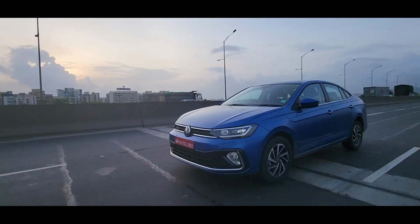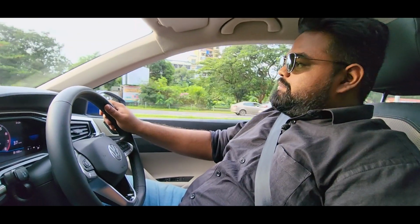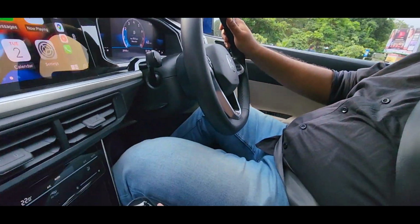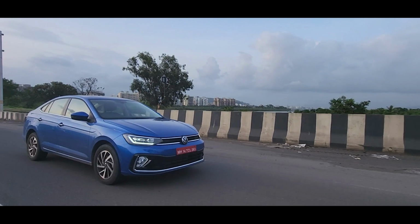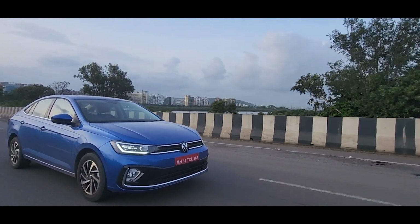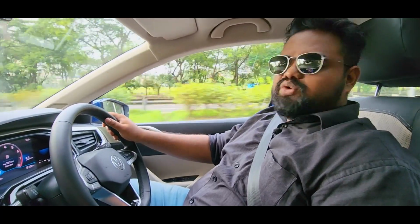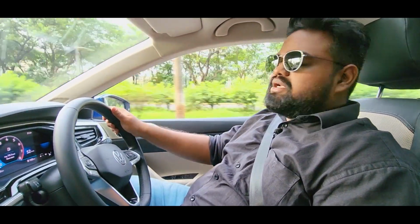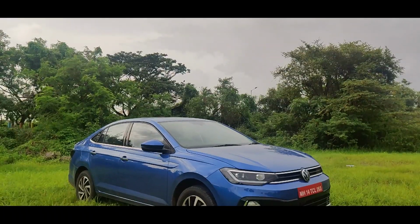So now we are driving the Volkswagen 1 liter manual transmission. This comes with a 6-speed manual transmission, and we've done a detailed review of the design and the features of this car in a previous video, and you will find the link for it in the I button. So if you want a detailed description of the car, the features, you can check that video out.